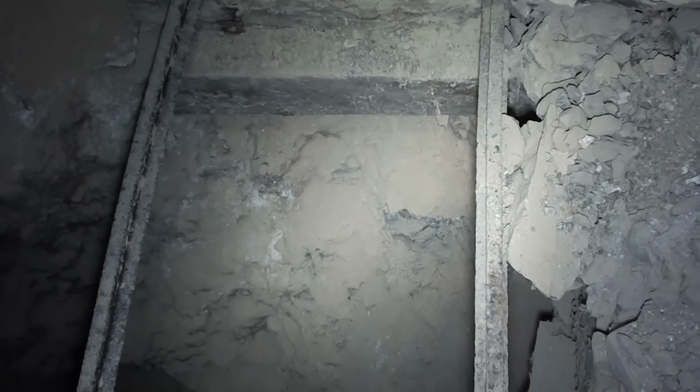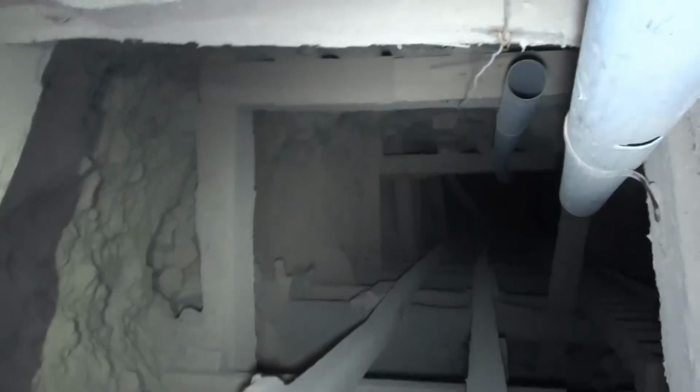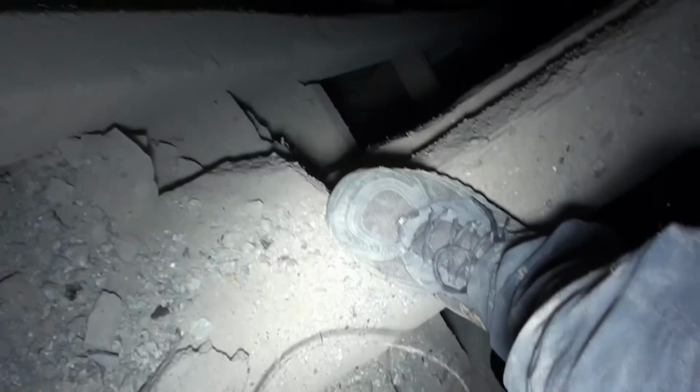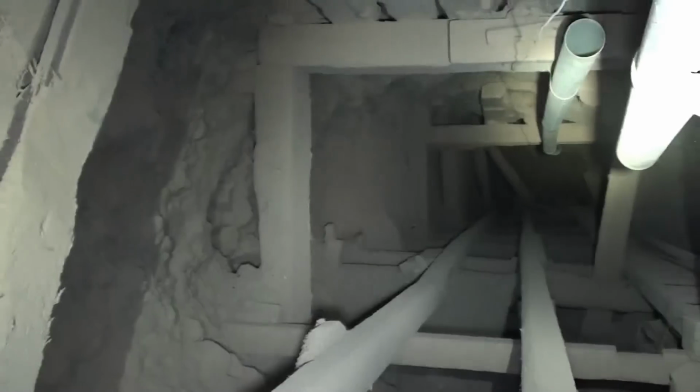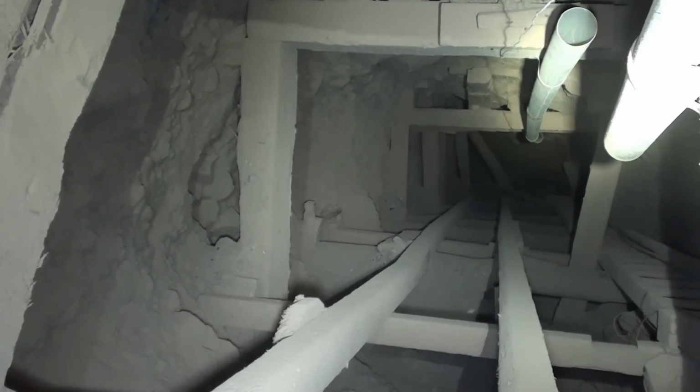A little bit of a drift that way, a little bit of a drift that way. The tracks tick off that way, on the other side of the shaft. It's possible there's a drift going that way too. And then the bottom of the shaft isn't too much further down there. Yeah, that looks like the bottom of the shaft there, doesn't it? So we're almost there.